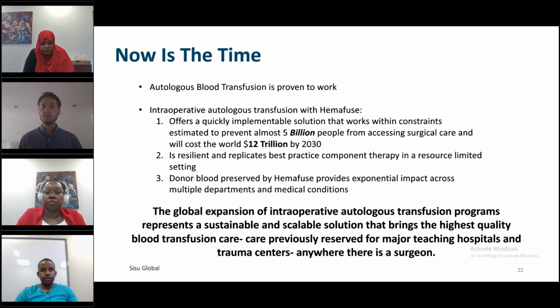Hemafuse is also resilient in that it is operated without electricity, it's manually operated, and it can be cleaned, and everything you need to use Hemafuse does not require electricity. And it not only replicates, but provides a better version of the best practice component therapy in resource-limited settings. So being able to take a concept that was previously only performed at the highest level of teaching referral trauma centers, Hemafuse allows us to bring that to any rural hospital or anywhere there's a surgeon.